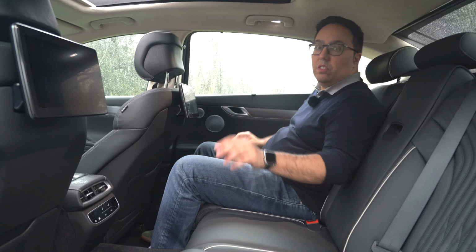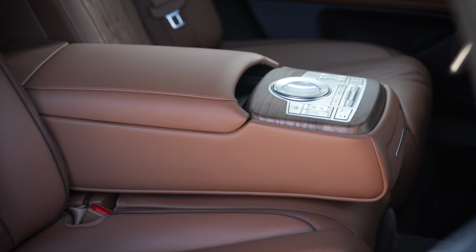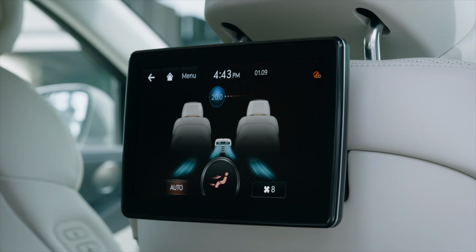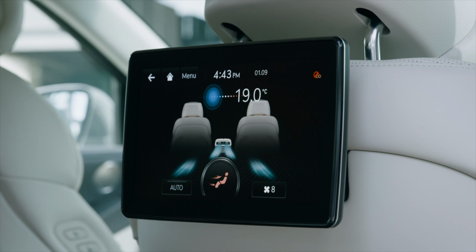And because this is the executive pack which is spec'd in this car, we have our pull down center console here, which has controls, because we have two screens back here. And with these two screens, I'm able to see things like adjusting the climate control, which incidentally I can also adjust from down here as well as on here. So there's 3 ways to adjust climate in the back of the car, interestingly enough.